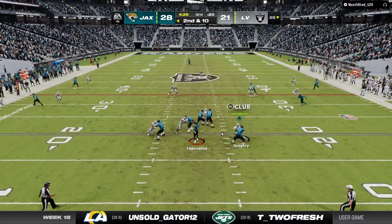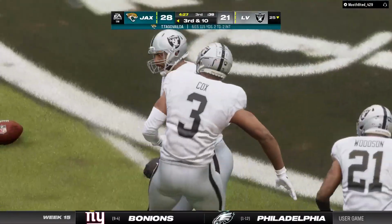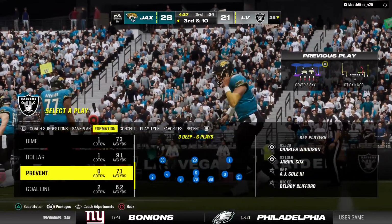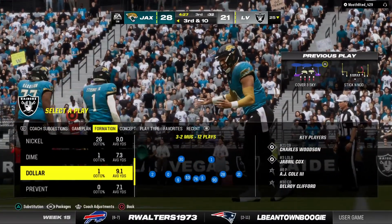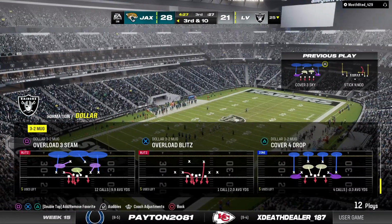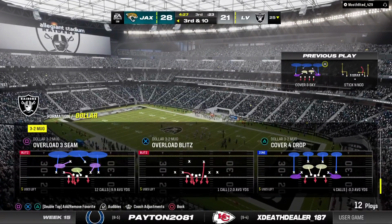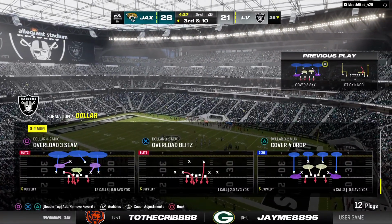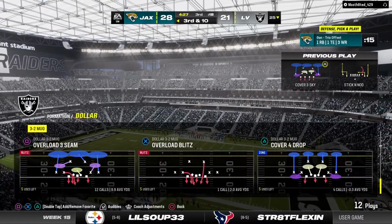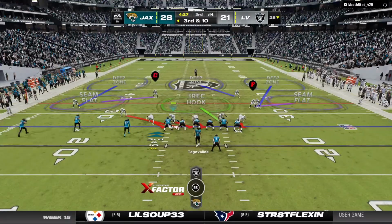Tua sets up to pass it. Throwing over the middle, but it's incomplete. Nice back-to-back plays defensively. They're stacking momentum now. 1 incompletion, 2 incompletion. They're going for more. So back-to-back incompletions, and that has him staring at a 3rd and 10.